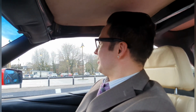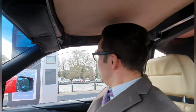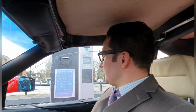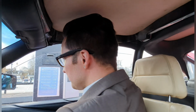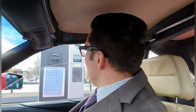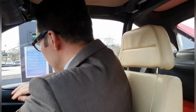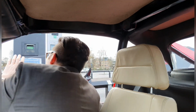Another impracticality is being able to reach the ticket machine. I'll demonstrate this. First you've got to wait a minute or two for the window to get down far enough. Come on. There we go, that's better. In the end.